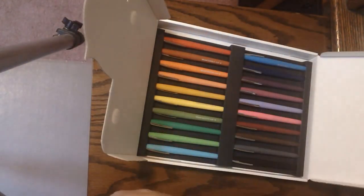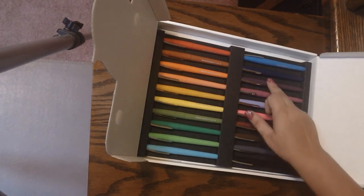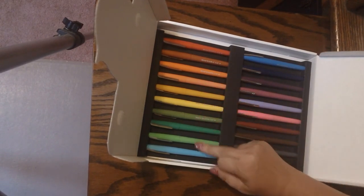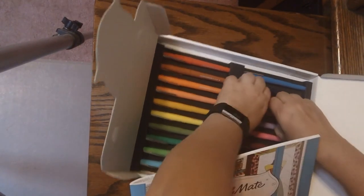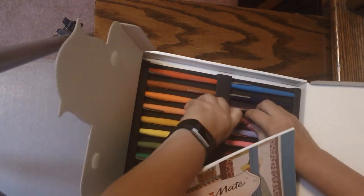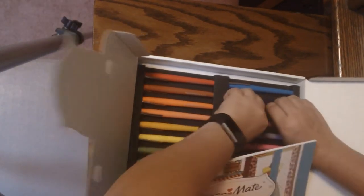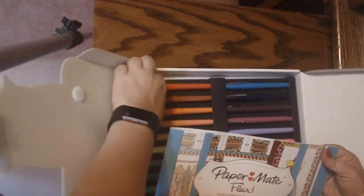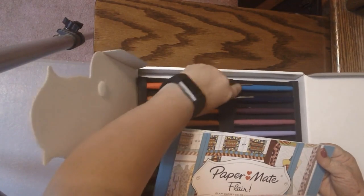So when you take the book out, underneath you get 20. Let's count them here. 1, 2, 3, 4, 5, 6, 7, 8, 9, 10, 11, 12, 13, 14, 15, 16, 17, 18, 19, 20. You get 20 different colored Papermate Flair pens, which is really cool. Now, I have not used these to color with, and I don't know that I've actually used them to write with either, but they're supposed to be felt tip pens. I don't know if I'm going to be able to get any of them out because they're in there pretty good.